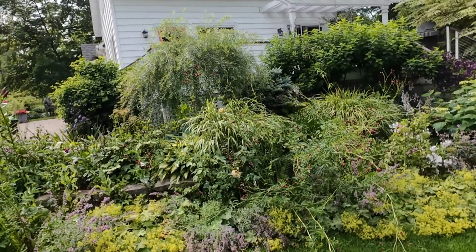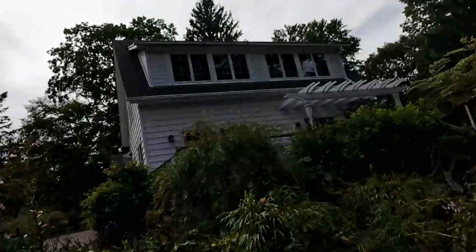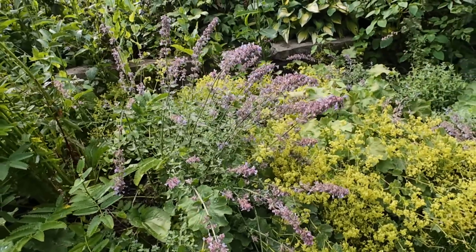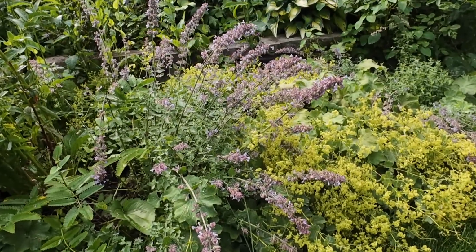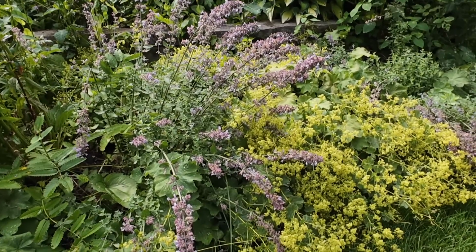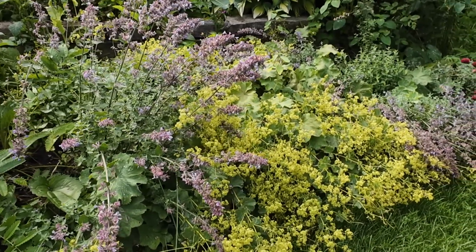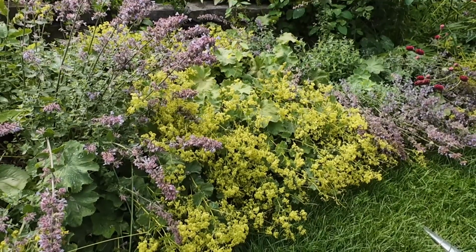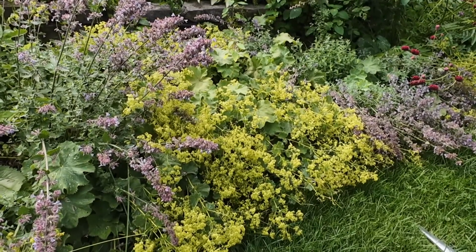I'll do this one. I'm going to cut back the Nepeta. I believe this is Early Bird. It's not Early Bird. I can never remember the name of it. It's Cat's Meow. That's what it is. The flowers still look nice on it, but this is a now or never thing. And I might cut back this lady's mantle, even though it's looking so nice. But again, if it's going to happen, this is the time to do it.